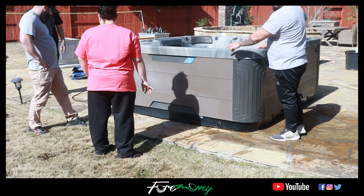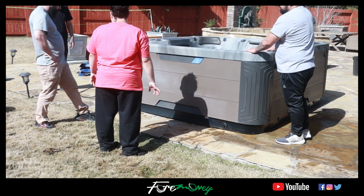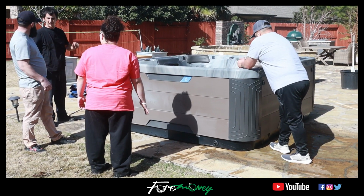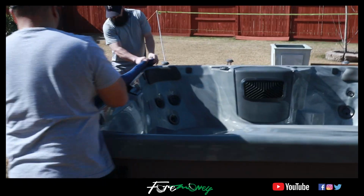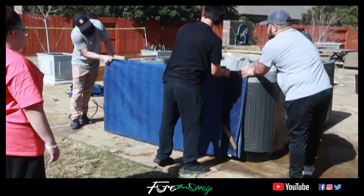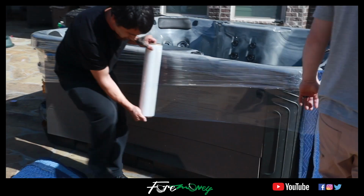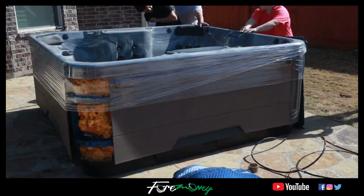No, we put the dolly right here, so we got a little bit of a lip for it to drop off of. Now we'll place the dolly on the ground, flip it onto the dolly. So what's the idea behind wrapping it up, Drew? It's to protect it. To protect it from scratches and stuff? Scratches, but it also gives it a little bit more support too. Okay. A little bit of a cushion.